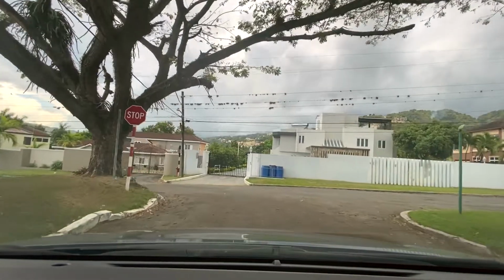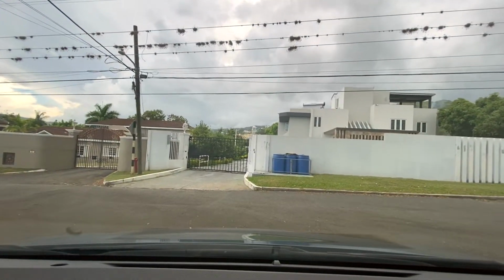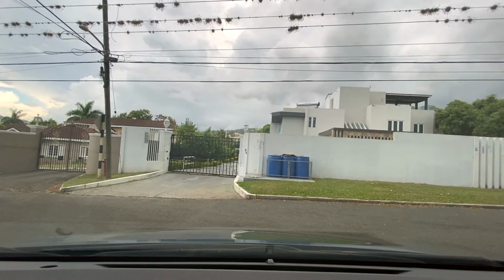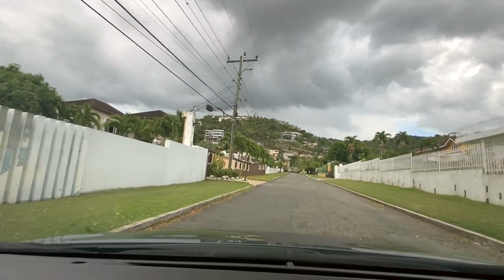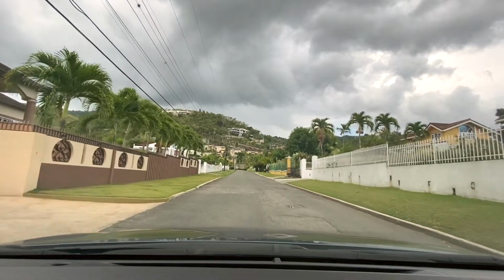We're taking the right turn onto Upper Mark Way, and this will take us all the way into Hillel. I really like this house in front of us. I wish I could see. It looks very modern the way it's built. Camera doesn't capture it well right here.